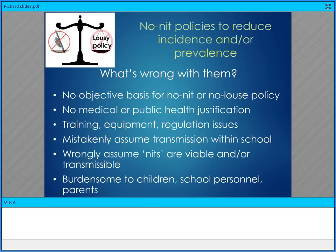Unfortunately, some school administrators still enforce archaic no-nit policies. They assume these practices somehow reduce the incidence or prevalence of head lice, but there's no objective basis for such policies, and they lack any medical or public health justification.